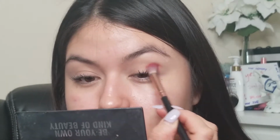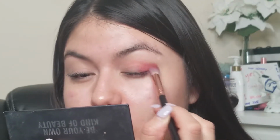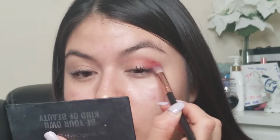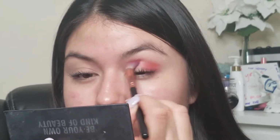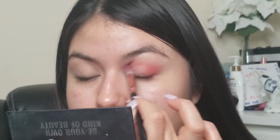I think I want to create kind of a halo eye today. I don't know, we shall see what we come up with, but I'm just going to apply that really out here and start blending it into the crease.